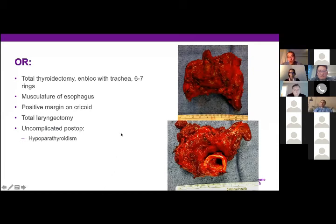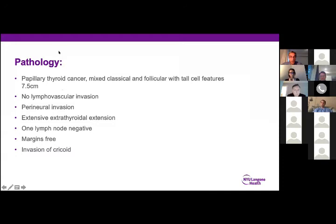He had a relatively uncomplicated course. The only thing I couldn't find was any resemblance of parathyroid, and he did become hypoparathyroid afterwards. However, he did okay. This was the final pathology.